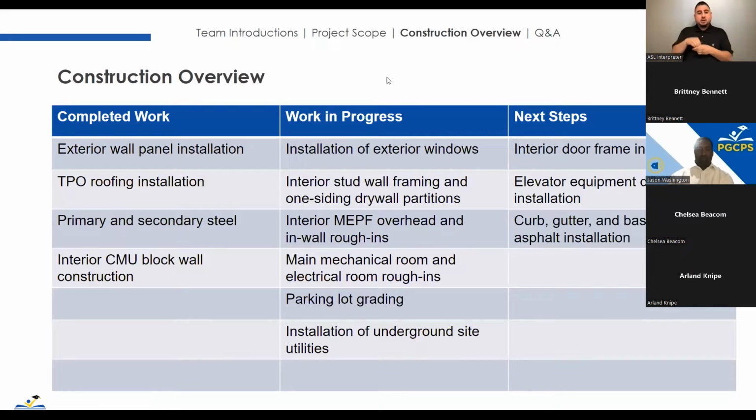Interior stud wall framing is happening pretty much everywhere throughout the buildings. We've got most of the framing done in the 4-story classroom tower, and we're working through interior wall inspections, insulation, one siding, and we've started closing in some of the walls on the first floor of the north tower. We're pushing hard on the mechanical and electrical rooms, which are some of the back of house spaces, but getting some of the larger equipment set in there. Our parking lot grading is ongoing. So if anyone's driven by, you'll notice we've got pretty much half of the site cleared.